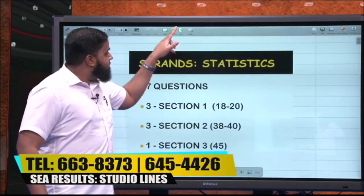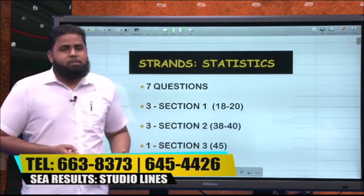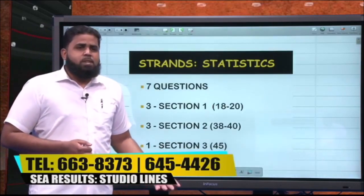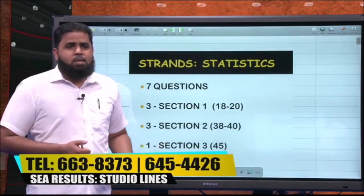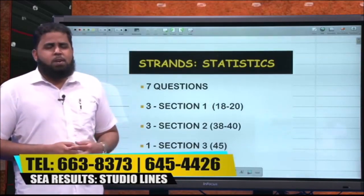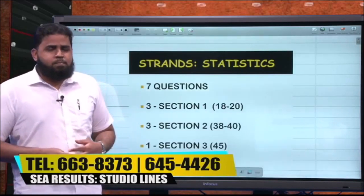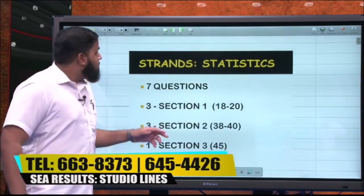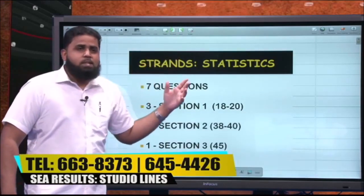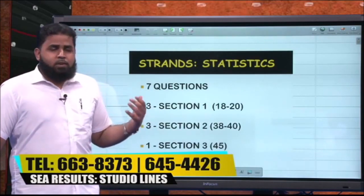Where we left off last time, again, as I said, we were in the statistics types of questions. We had already done so many questions in the previous sections because there are only 6 questions on stats in the paper, 3 in sections 1 and 2, as well as 1 question in section 3. And we now have to just emphasize those section 3 type questions.